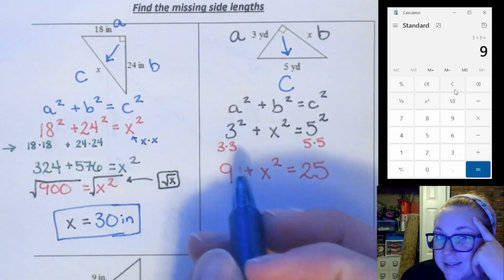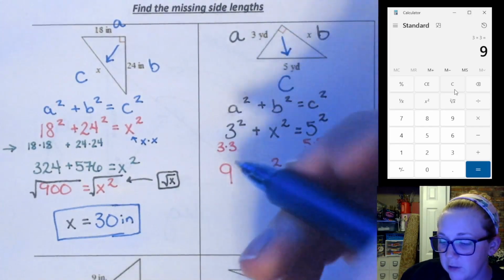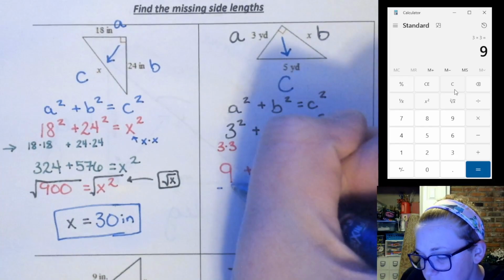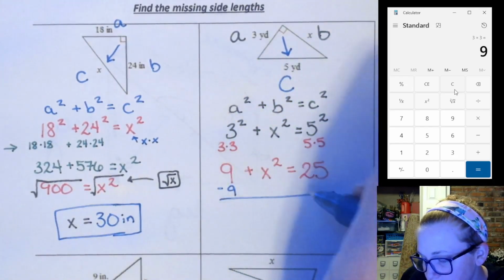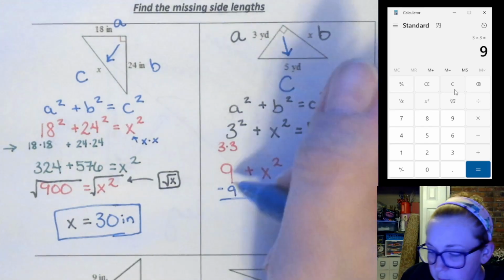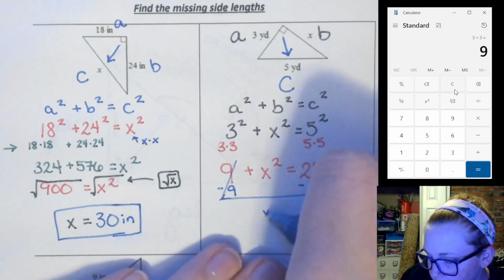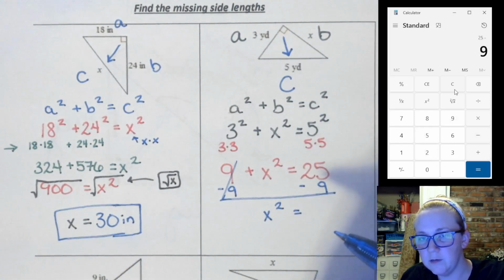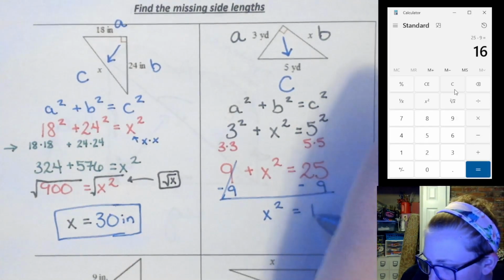Instead of adding your number, you're actually going to have to subtract it. You're going to have to do minus 9, or minus whatever number you have there. And we're going to get x squared equals 25 minus 9, which is 16. Cool.